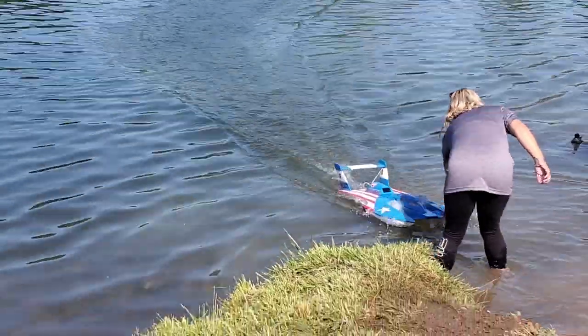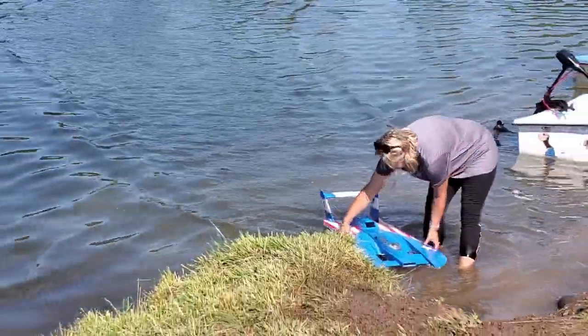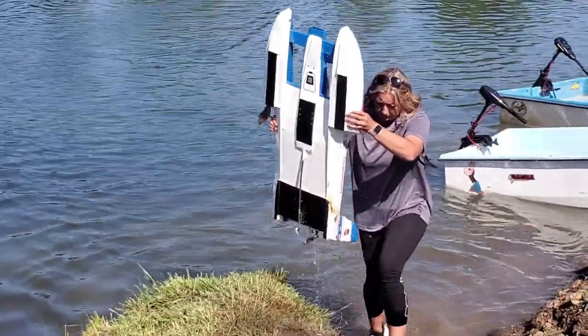Okay, for sale, fast, beautiful race winner. Mm-hmm. Get you something.